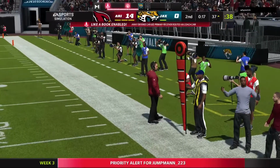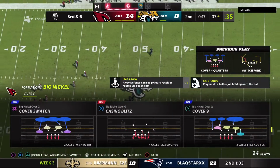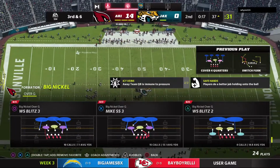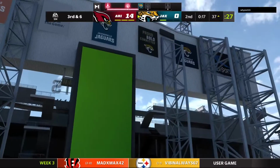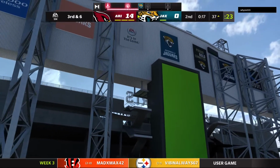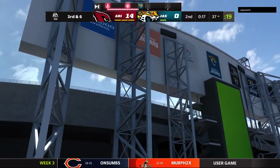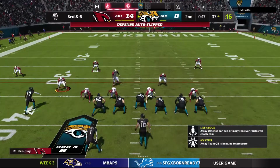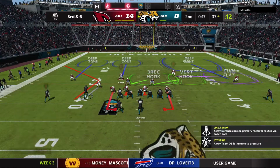To this point, I've been impressed with the work defensively. They have not allowed a lot of receivers to run free. And there's another example, another incompletion. 6 yards to go. In need of a conversion on 3rd down. They had the big play to start the drive.